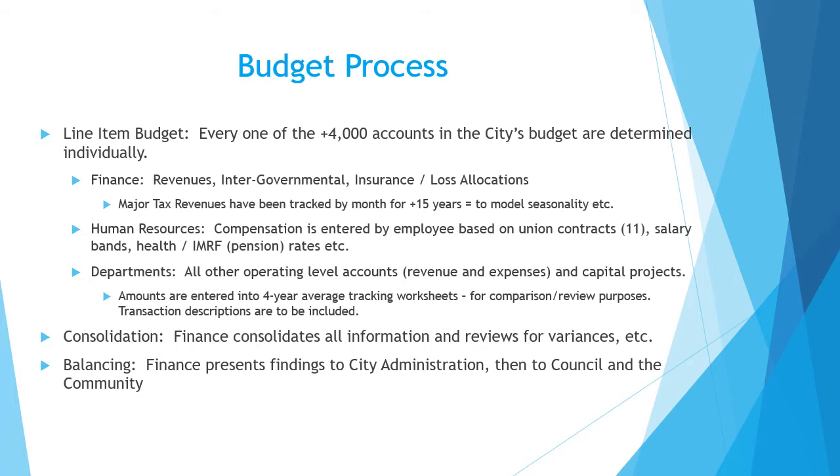Consolidation. Finance consolidates all of this information and reviews for variances. Balancing. Finance presents findings to its city administration, then to the city council and to the community.